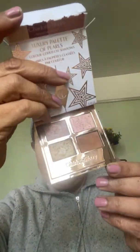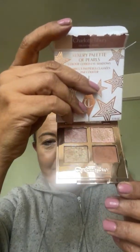But I thought what I'll quickly do today, although I'm going to do it again on my review, is I'll quickly show you a comparison with the one that I suddenly thought, yeah, that's so similar to, and that was Legendary Muse. So this is the palette of pearls in Celestial Pearl. And so that's the prime. Now this is the enhance, which is a duochrome.